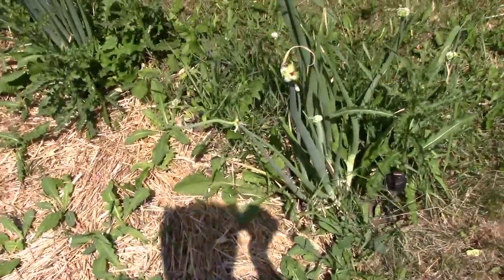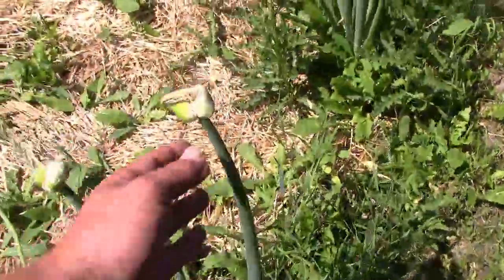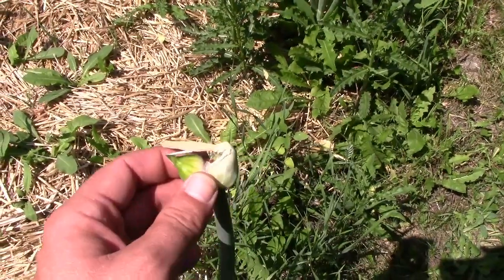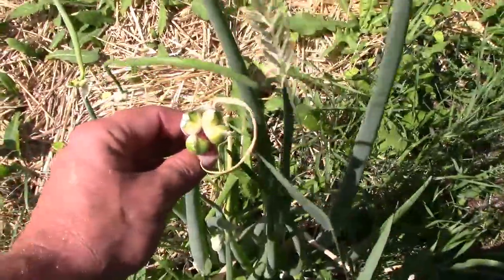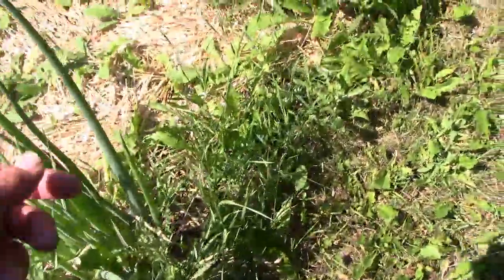Back here we've got the perennial onions. Oh, I love these beauties. Look at these little nuggets of flavor right there. You pop these puppies off, roast them whole with your steaks or whatever. Oh, so good. And these are so productive now that I'm giving them some sunlight. Oh, the noon bell.